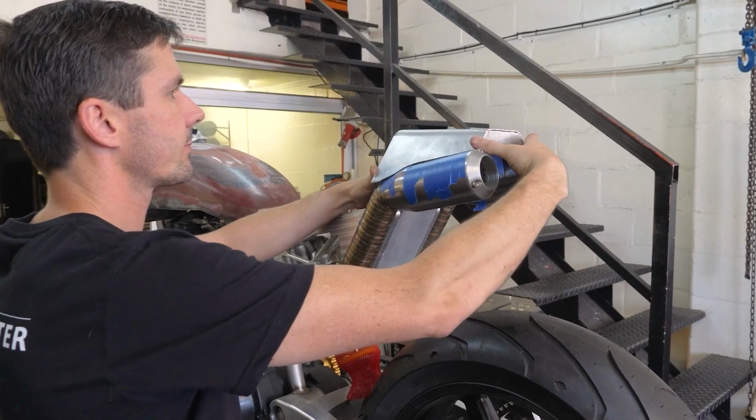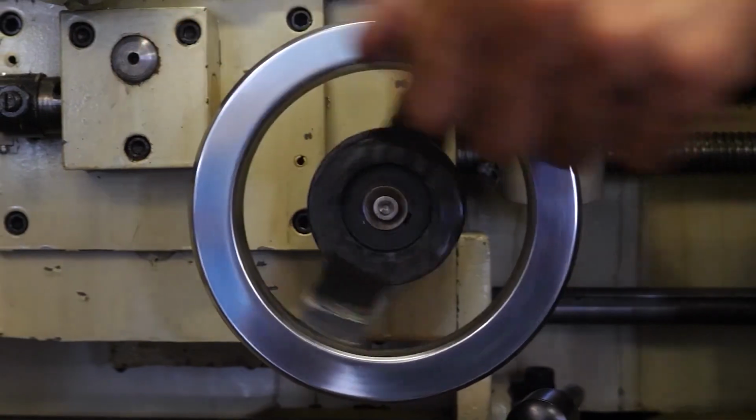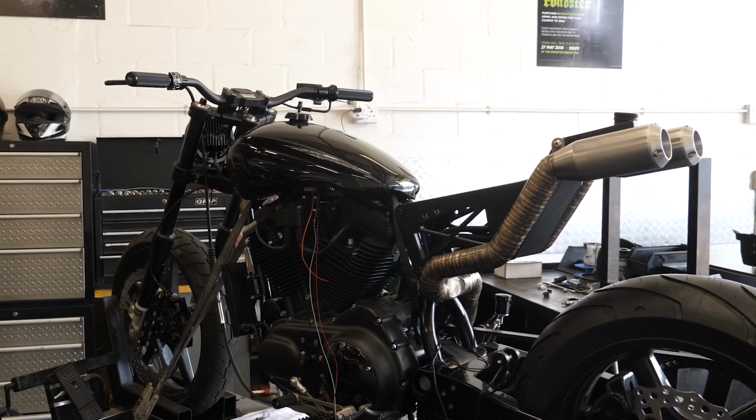Welcome to another episode of Stoos Crafted. In this episode, we'll be taking a look at my passion project, which is based off a Harley-Davidson engine. Everything else has been handcrafted at Stoos Customs.